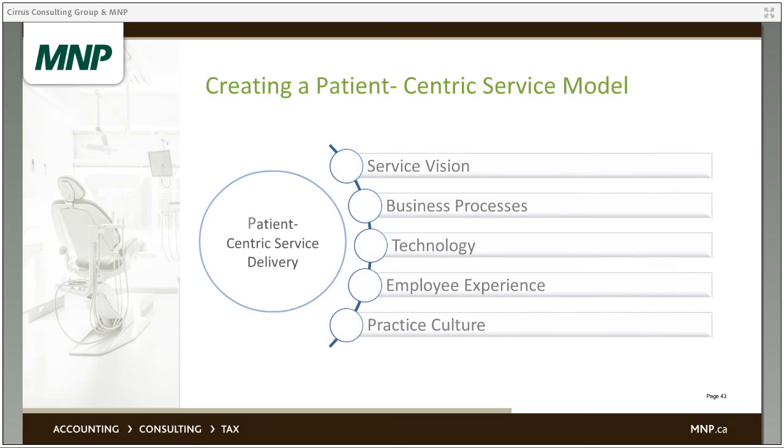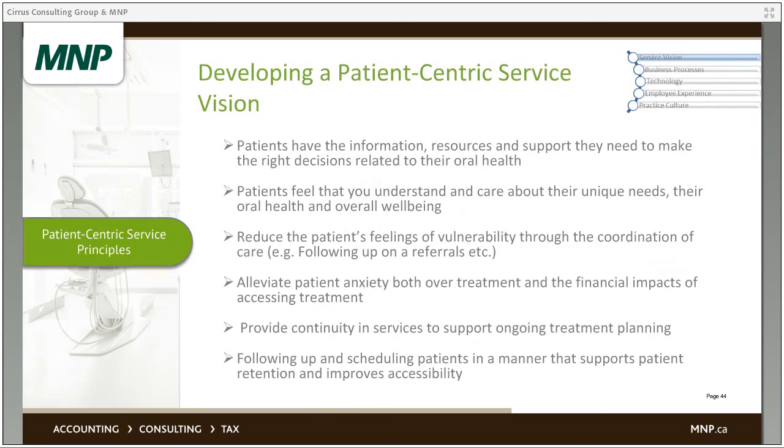The employee experience, and how you're able to effectively attract and retain talent that reflect the values that you stand for. And lastly, your practice culture, which is the intangible feeling that patients get when they walk into your practice and impacts how they feel after they leave, and will ultimately decide whether they will return.